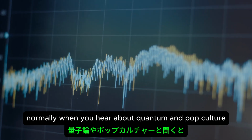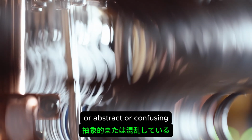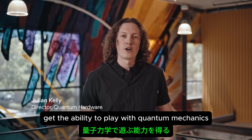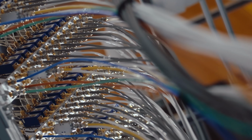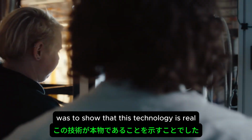Normally, when you hear about quantum in pop culture, you might think it's fantastical or abstract or confusing. But here, we actually get the ability to play with quantum mechanics. We can understand its properties. We can use it as a tool to solve problems. In 2019, our first significant step was to show that this technology is real.